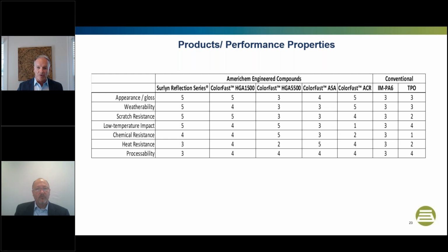We also have a ColorFast HGA 5500 product, which is based on high density polyethylene, and this offers superior gloss and enhanced scratch and weathering versus conventional polyethylene or polypropylene type materials. We have a ColorFast ASA product here with a proprietary UV stabilization technology, enhancing the performance, and it offers good all-around performance, processability, and economics for these types of applications.